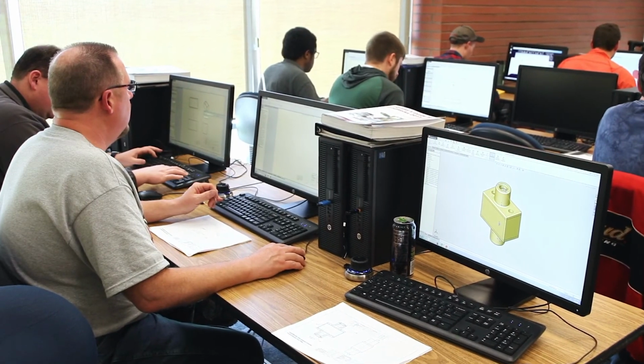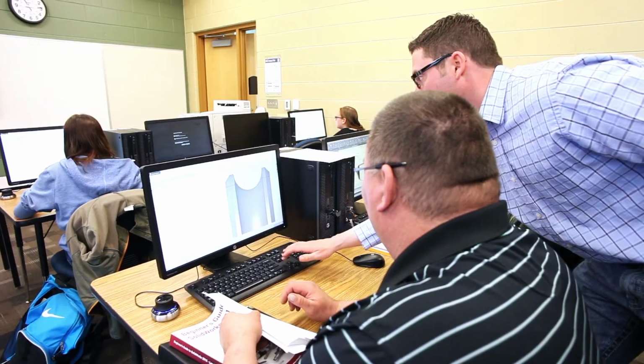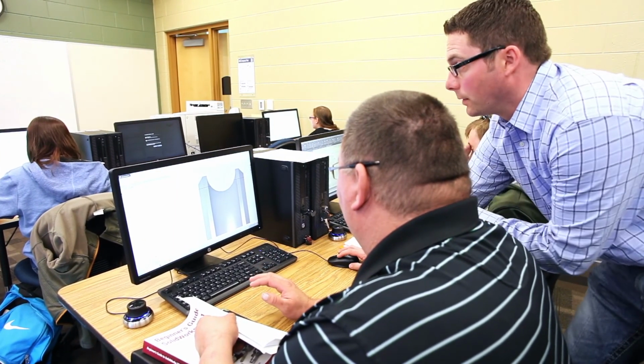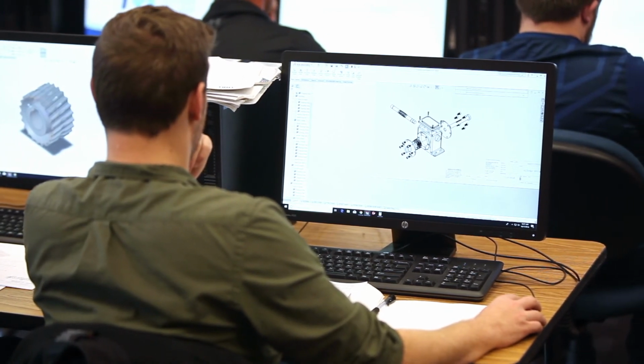That's going to give them a foot up, because they're going to be doing these things in the classroom prior to graduation. So when they do graduate with their degree and with this additive manufacturing certificate, they'll already have plenty of experience working on major jobs, and it'll give them an opportunity to work with an employer prior to graduation.